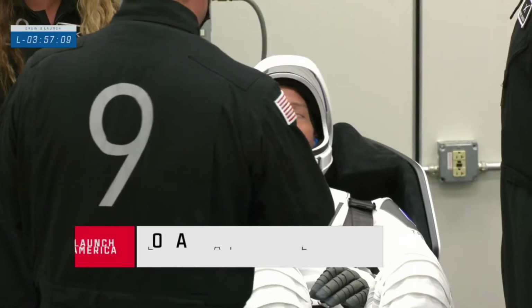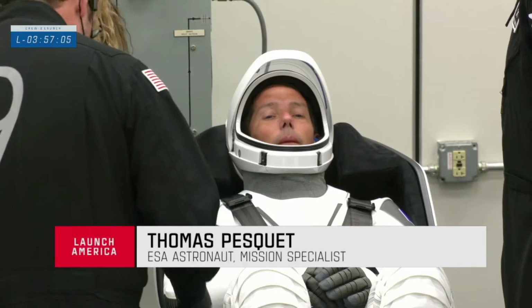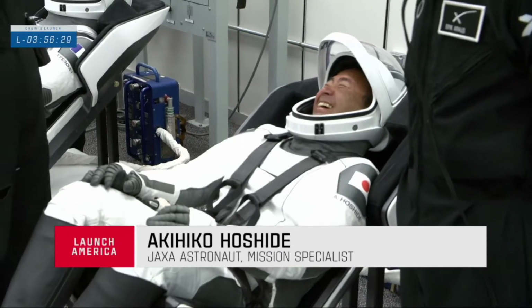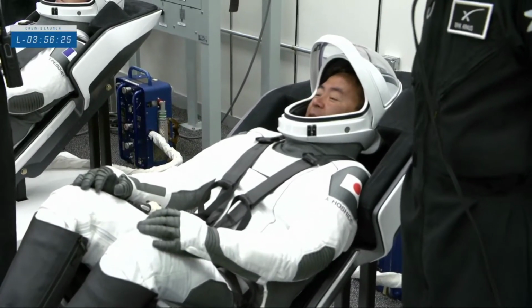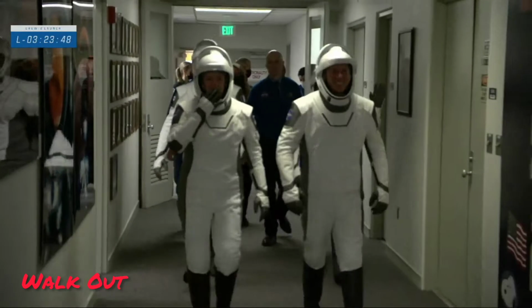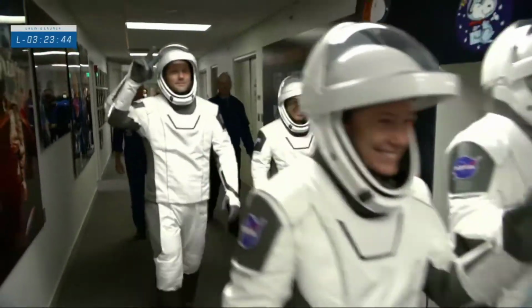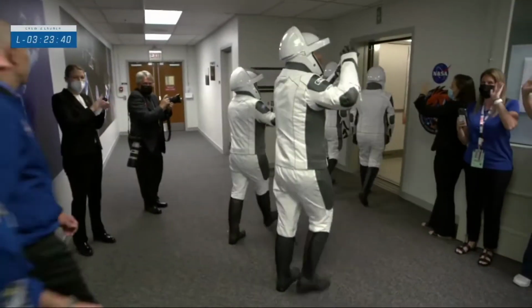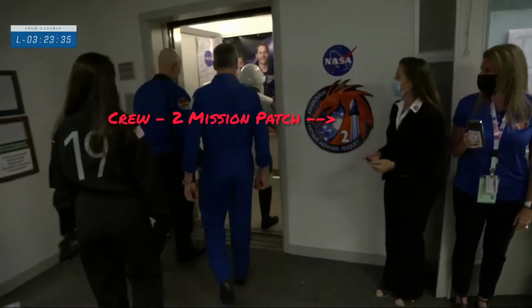And mission specialist Thomas Pesquet will be making his second trip to space. But that's Aki Hoshide having a laugh with some of the suit technicians. There's Shane Kimbrough, pilot Megan MacArthur in the front, Megan blowing kisses. Thomas and Aki, ready for their ride to the space station.